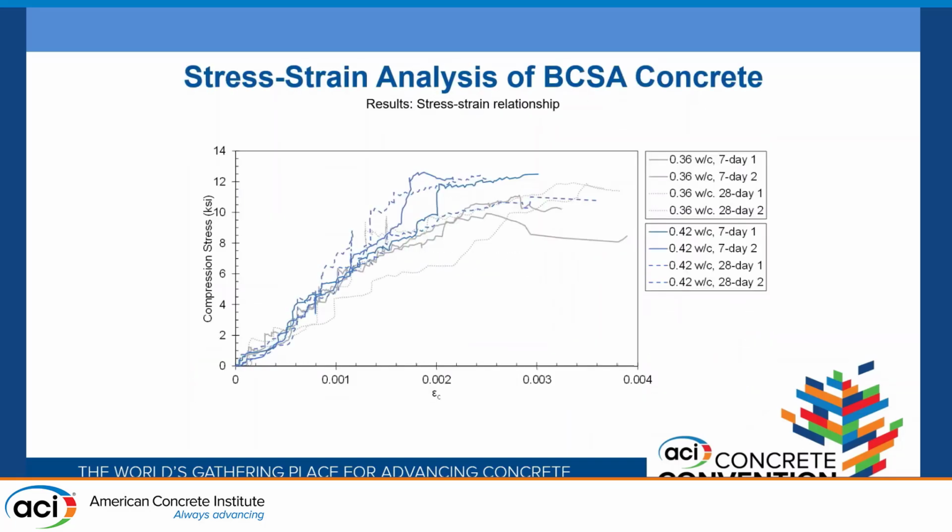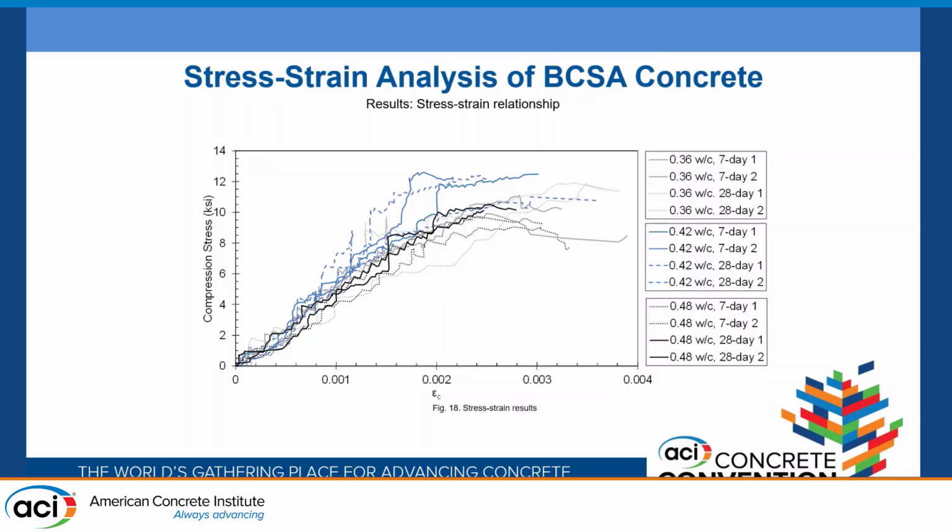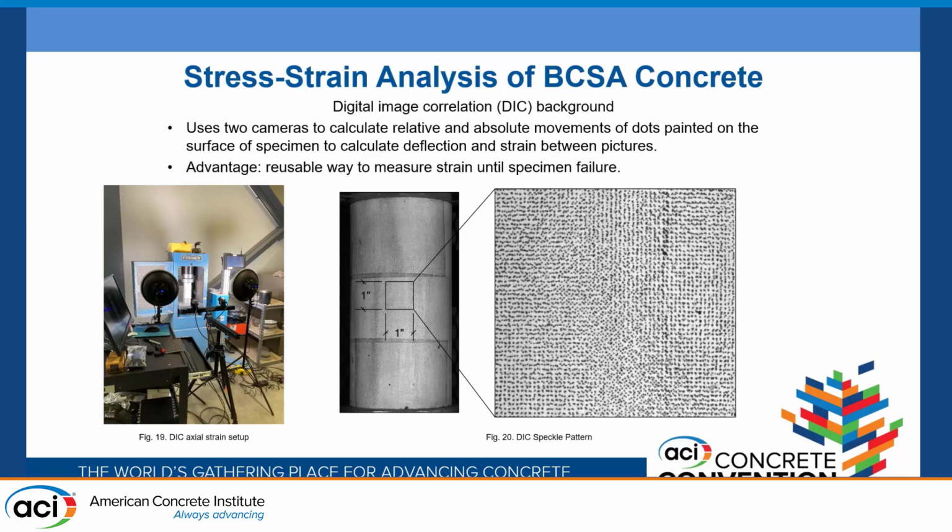From this data, we were able to make a stress-strain relationship for the flexural compression specimens, and we did this for 0.36, 0.42, and 0.48 water cement ratios at 7 days and 28 days. So we had 14 specimens that we broke there: 12 BCSA specimens, 2 Portland specimens. One other thing that we looked at was the uniaxial stress-strain relationship of BCSA. One of the novel ways that we're going to look into this more is measuring the strains with DIC. In the future, we're going to measure the modulus of elasticity, ultimate uniaxial compression strain, and that kind of thing. But we did it a little bit here in this study.